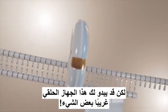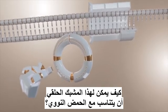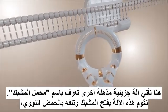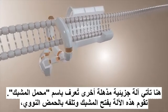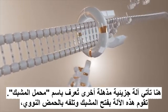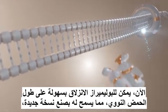But this donut gadget might seem odd to you. How does it fit around the DNA? Enter another amazing molecular machine called the clamp loader. It pulls apart the clamp and wraps it around DNA. Now the polymerase can merrily slide along the DNA, making a new copy.